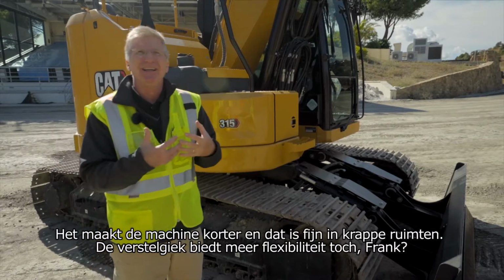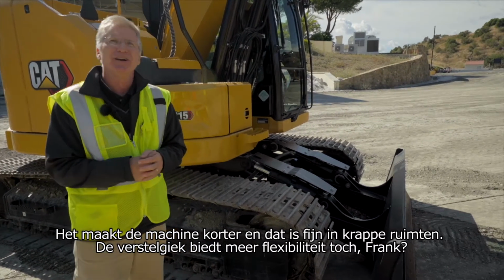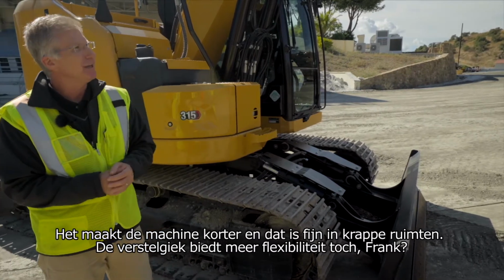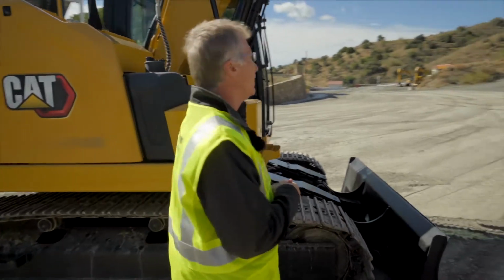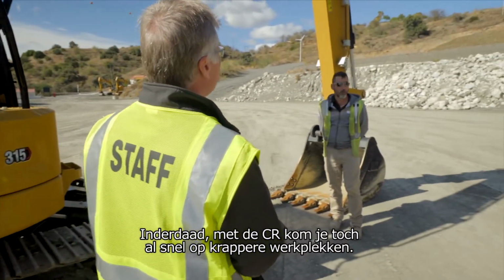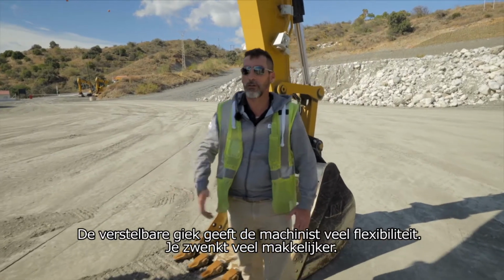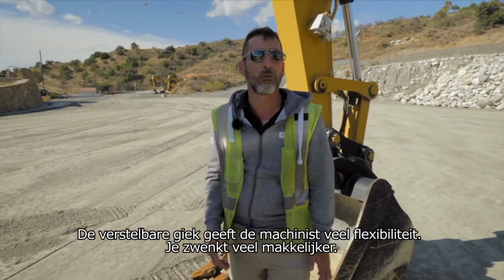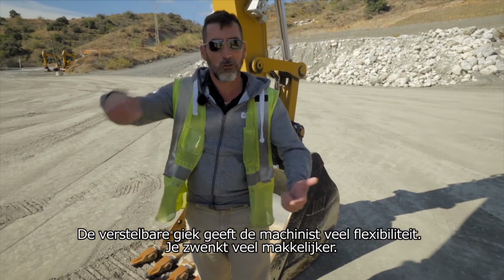This is a reach boom, but many times you'll see the VA boom, variable angle boom. What that does is, I like to say, it shrinks your machine when you're in very, very tight quarters, Frank, I think as an operator, giving you that flexibility with that VA boom. Yes, especially on the compact radius, we tend to end up in tighter areas. As you just mentioned, the VA boom gives the operator a lot of flexibility to be able to swing in a tighter area.